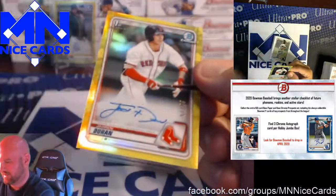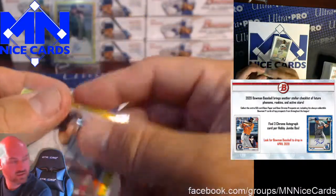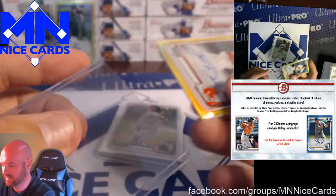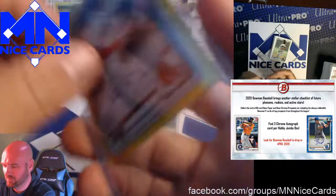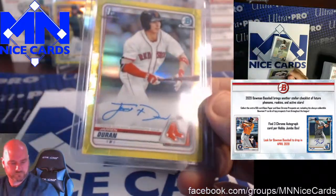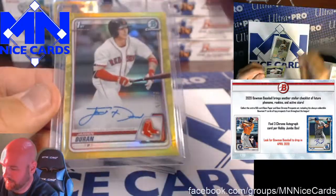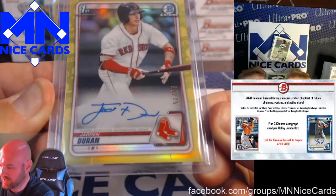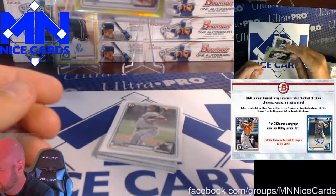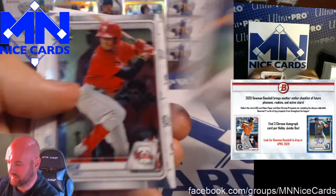Wow, for the Red Sox, another canary yellow. That's 2 for this case. Duran, who is it? Ben. Nice hit, man. 2 yellow autos in 3 boxes. Let's go. Jarren Duran, numbered to 75. Sanchez, all right. Hankins, Garcia.